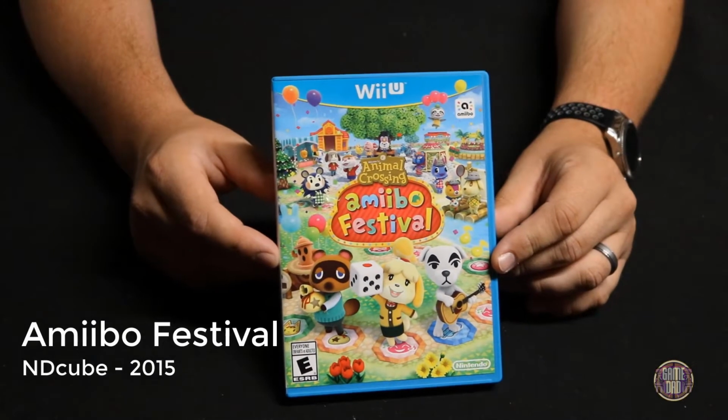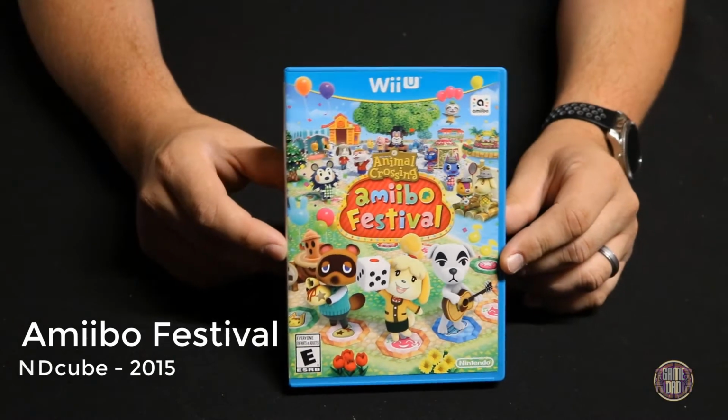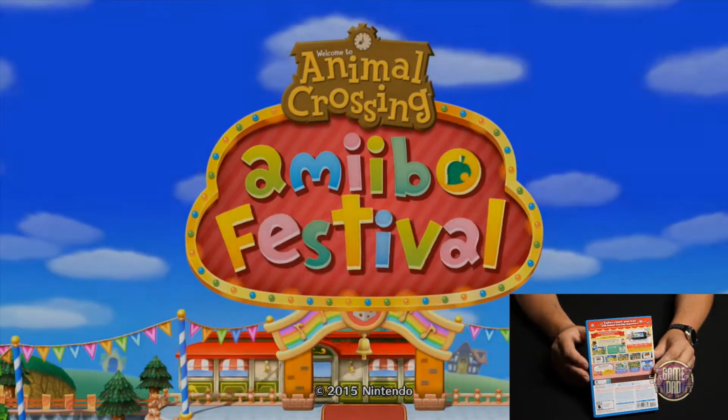Amiibo Festival was released in 2015 by NDcube and definitely left a bitter taste in people's mouths. Not only was it a much different concept compared to regular Animal Crossing games, it also wasn't very fun. With very basic gameplay, this game left me wanting.